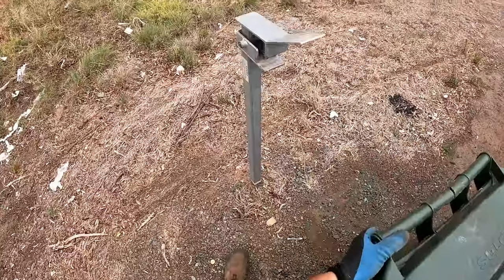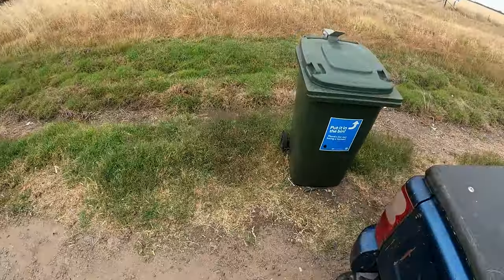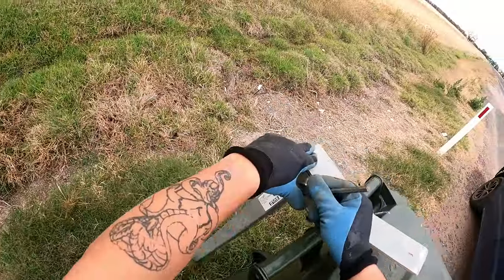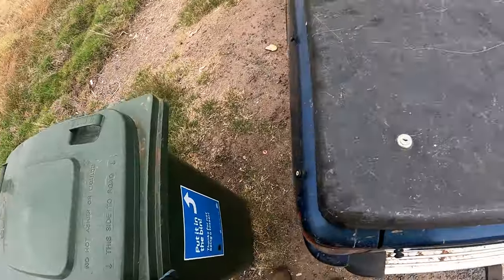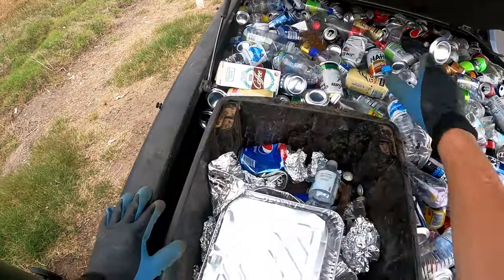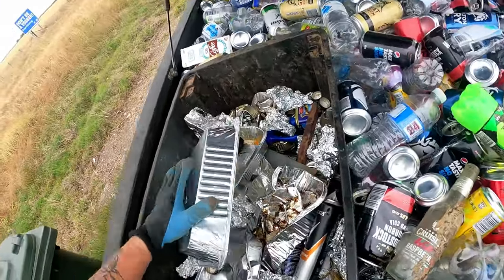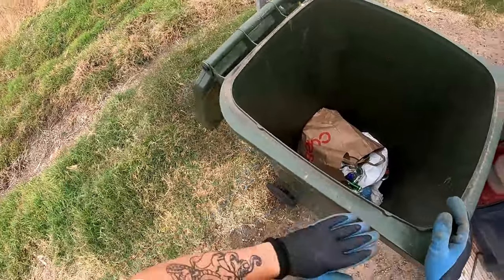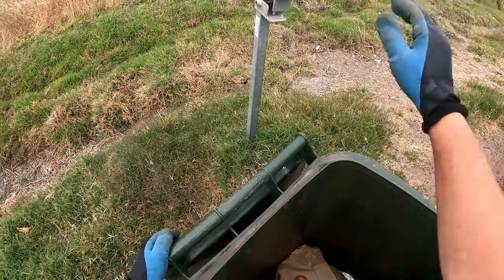Right, hooking back up. What's this one? Oh, there's a few in there as well. Nice breeze blowing from the south. Down there, pop our lid open. Sort a few of these out. Get them out of our tray thingo. Tote. Get that off that. Come on, get away, go away. Shoo, shoo, shoo.